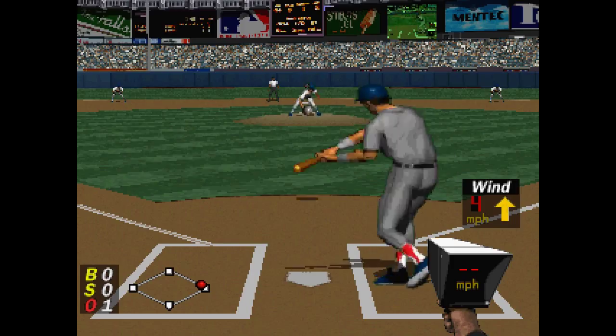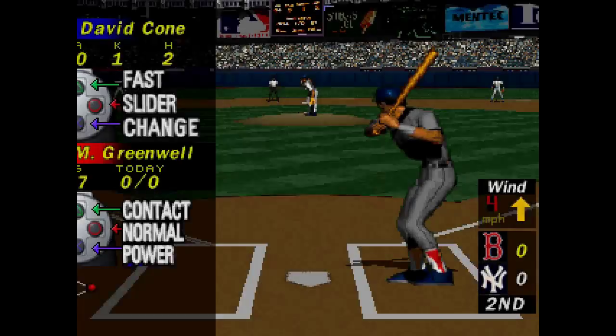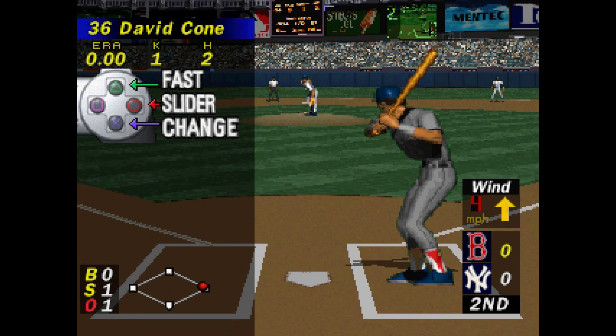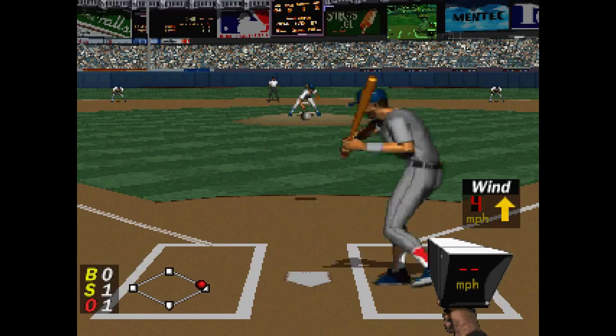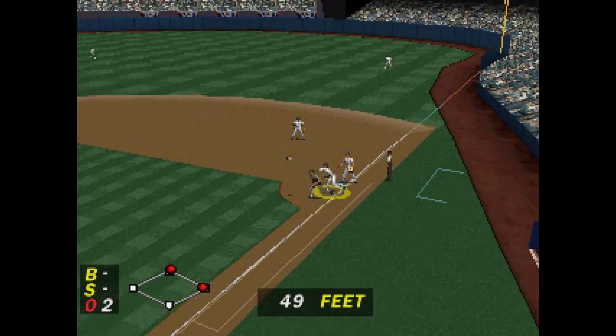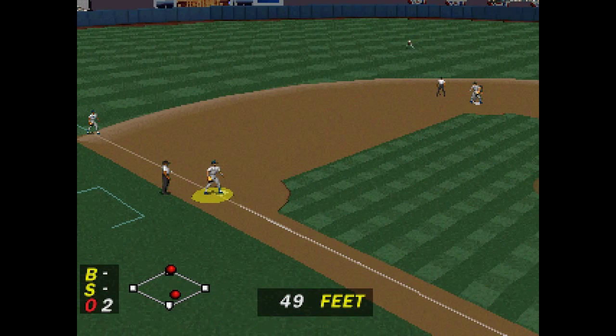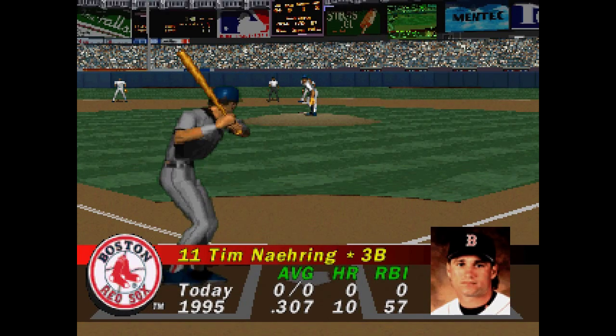He's ready. That one rolls foul. Out. There's a hard shot to first. Out. He makes the play. He throws to third. Runner on second. Up next, Tim Nehring.